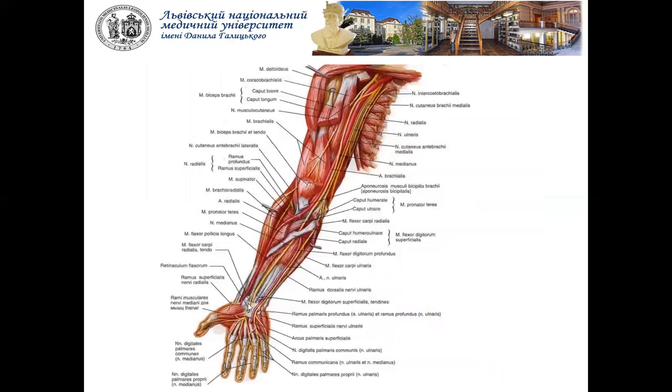In this picture, I want to explain the long branches of the brachial plexus. First of all, nervus musculocutaneus. In the arm region it innervates three muscles of the brachial region, right? Which ones? Biceps brachii, nervus coracobrachialis, and nervus brachialis.